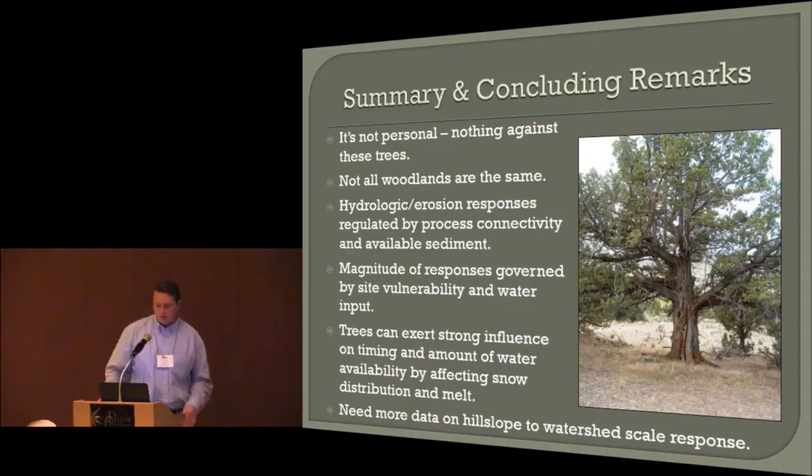But overall, hydrology and erosion responses are regulated by process connectivity and the availability of sediment. And the magnitude of responses are governed by those things that I refer to as sort of hydrologic or site vulnerability, but also the magnitude is influenced by how much we stress them, so how much water we infuse into that system. And then trees can exert strong influence on the timing and amount of water availability by affecting the distribution of snow and melt, and I'll talk more about that again later today.